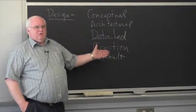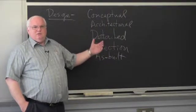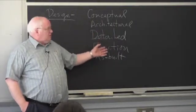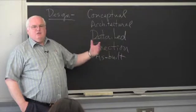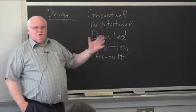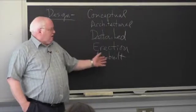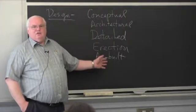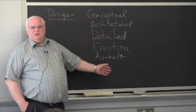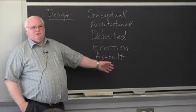Because in the real world, people run into conflicts, problems in the erection, in the detailed design, and they find a way around it, or they decide we're not going to put that system in, we're going to put another system in this area. And when you go back to figure out how it was built, you can't use the original drawings. You need to, if you hopefully have a set of as-builts.